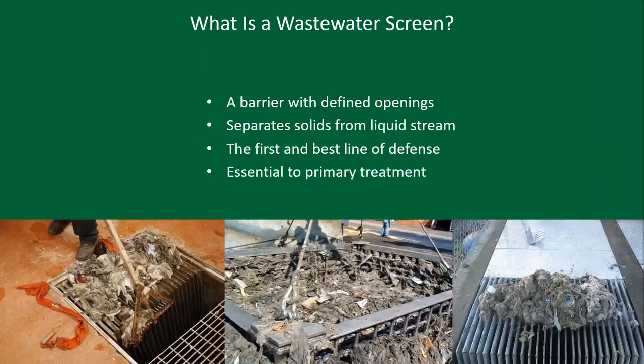So when we talk about headworks and wastewater screens, what do we mean? A screen is a barrier with a defined, fixed opening, and it's used to separate one thing from another. In our case, we're separating solids from liquids, the liquid stuff from the chunky stuff. Your headworks is the first and probably most important step in the wastewater treatment process. So great care should be used when designing and selecting headworks equipment.